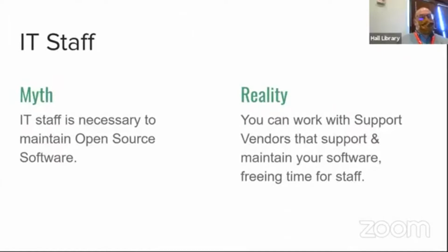It's, you know, I need a full, robust staff to deal with open source. By attending this conference today, I'm sure you've heard a lot of people talk about it: there are multiple support vendors throughout the US and worldwide that support different open source projects. I heard Cecilia mention Omeka this morning in her presentation; there are vendors out there that support that. Subjects Plus is another popular open source platform, very similar to LibGuides. There are vendors throughout the world that support them, and they're there to be your IT staff so you can maintain your software and essentially free up time for staff.